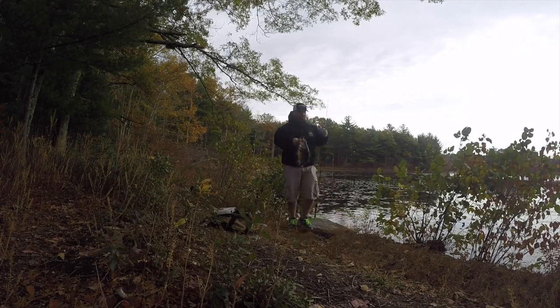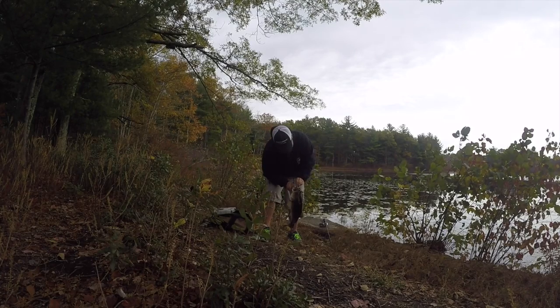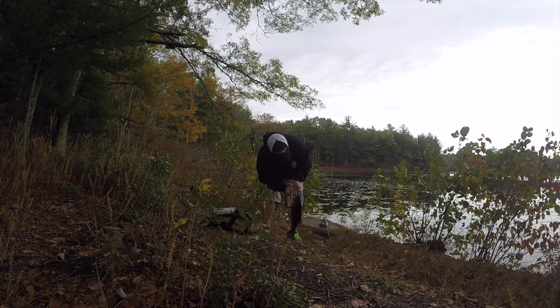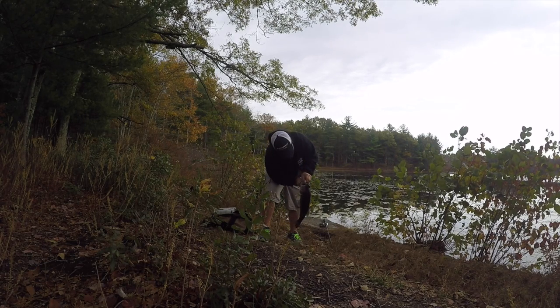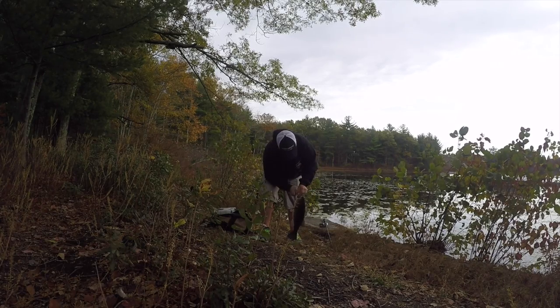That's what you call a fish. Holy shit. That's a fucking lunker.